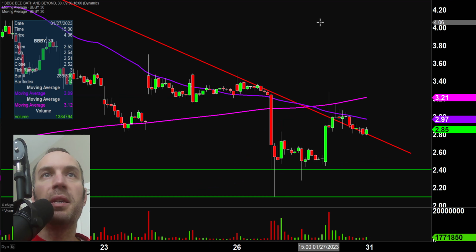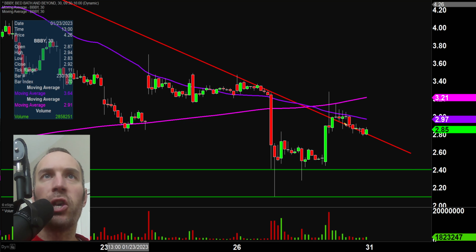Next one, BBBY, and I talked about this one previously. Overall, this trend line that I put in the last time I did a watch list video on this one, you can see is actually doing a pretty good job. You can see that the price, in a weird way, just seems to be getting stuck on that line. And because that line is going down, the price itself is slowly getting dragged back down. So that's really, in my mind, the big question: is this trend line going to continue to drag the price down with it?